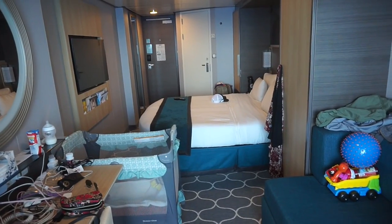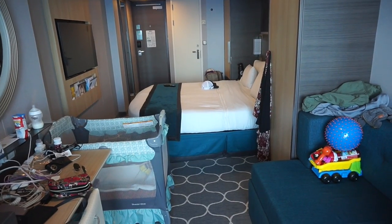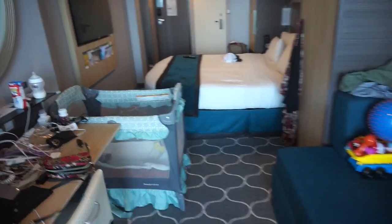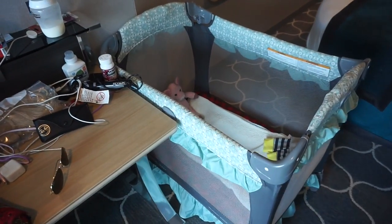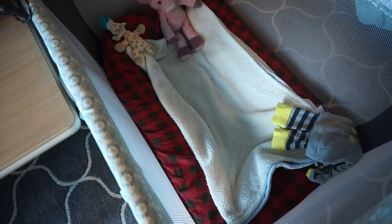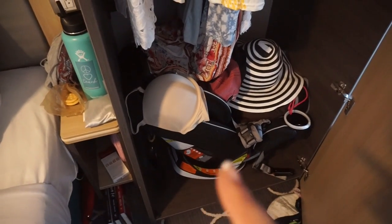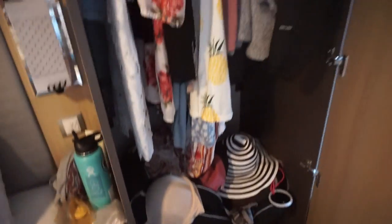So this is what our stateroom looks like right now. It is as clean as it's going to get with three people. But they gave us a crib, which is really awesome. However, if Cash was any bigger he wouldn't fit in here. So he barely fits in there. But I wanted to quickly show you guys. So we have our car seat kind of tucked away in this closet. This is my closet. And then we also have all of our suitcases stored underneath the bed and our red wagon.